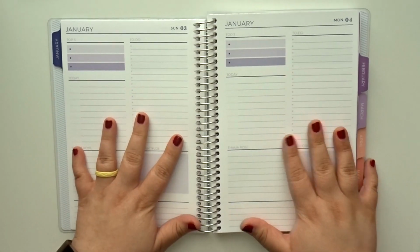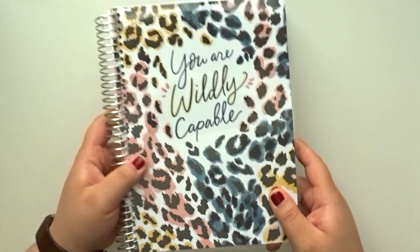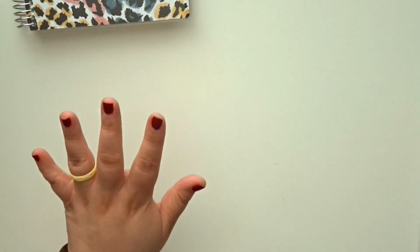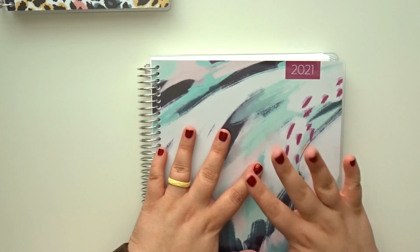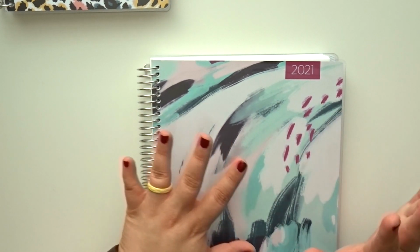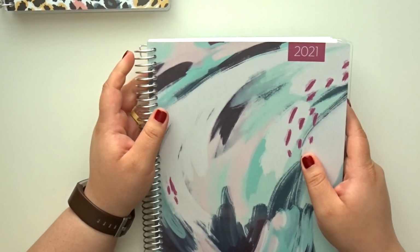So, okay, this is what I got, the daily. So there is that. I think it's super cute. I really love the pattern. It's something fun. Okay, so I did pick up a calendar year planner. So this is just going to be my 2021 planner. It is the same thing that I'm currently using.